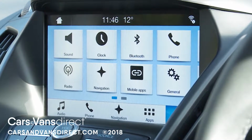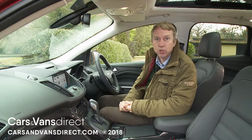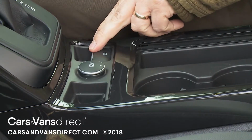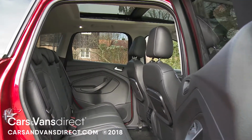Someone familiar with the pre-facelift version of this Ford will also notice that there's now more storage space in the lower centre console area, extra stowage areas freed up by the installation of an electronic handbrake. Time to take a seat in the back.